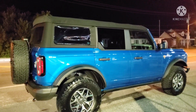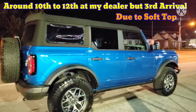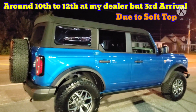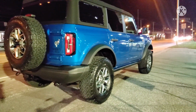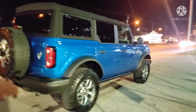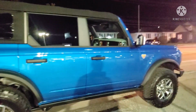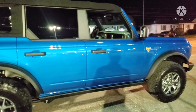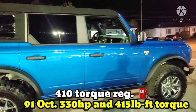We originally were somewhere around the 9th, 10th, maybe even the 12th at my local dealer, and we went soft top, and I was supposed to have taken the hitch off. And it looks like it kind of got left out, and I still got it earlier, and it's a 2.7 liter. So I'll be letting you all know how this 2.7 liter performs. About 315 horsepower, 400 pound-feet of torque.